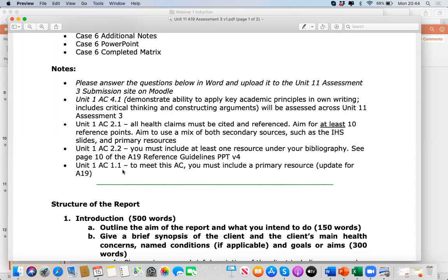So I've told you which slide in the referencing guide that you should use. It's page 10, or slide 10, of the referencing guidelines PowerPoint version 4, which is the one you have, that tells you how to do the bibliography. Basically, the bibliography can be anything that you don't cite in your answer, but you read.